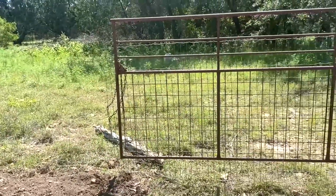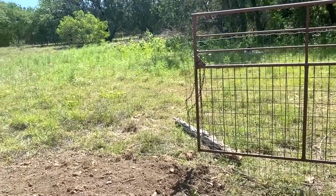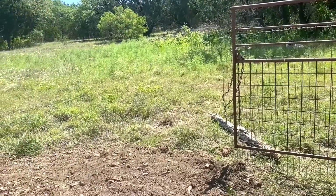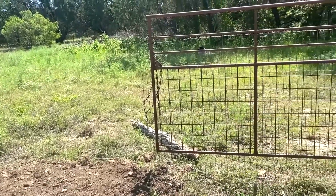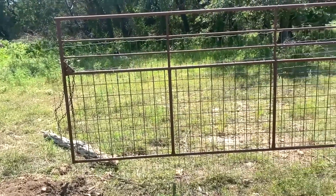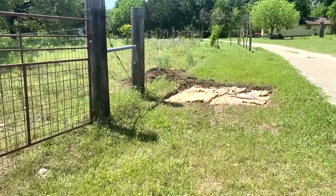So this is the gate we're talking about. We actually just recently took out all of this fencing. I needed some fencing in other places, and it was really horrible fencing. It had been crushed down really bad by horses in the past, and it was probably a 40-year-old fence. So there's the gate, and there's my other little patch that we're gonna put in.